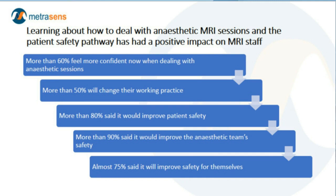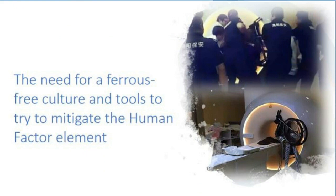This final section looks at the need for a ferrous-free culture in MRI. We know that MRI safety is not all about preventing ferrous items from reaching the scan room, but projectile incidents do not seem to be reducing. What else can we do?